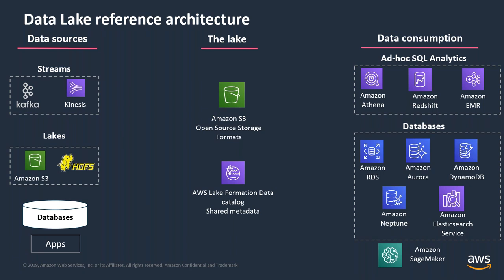And on the right side, we have the data consumption layer. Because we built this data lake, it's a common lake for all of our users. But now we don't want to force them to use a particular engine to query the data. We don't want to tell them, hey, data scientists, you can only use BI tools, right? It's not efficient for them. So we want to be able to open it up and expose the lake to any tools, whether it's Amazon Redshift for data warehousing, Amazon Athena for analytics and interactive queries, or whether it's Jupyter Notebooks using SageMaker to be able to process and analyze that data.